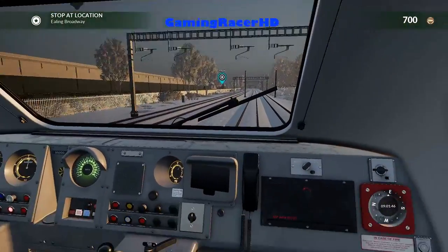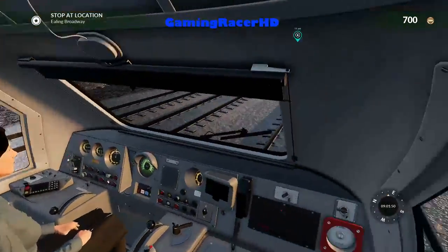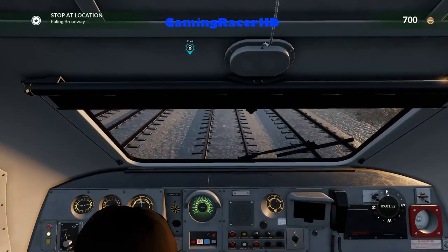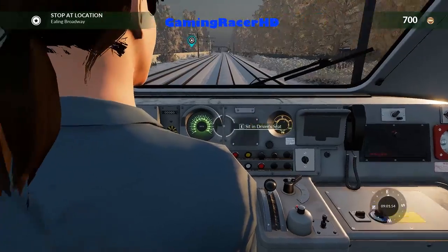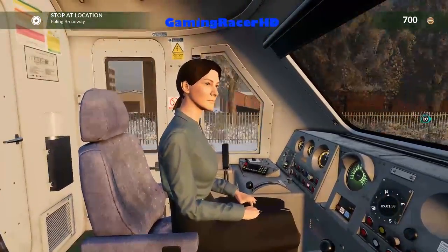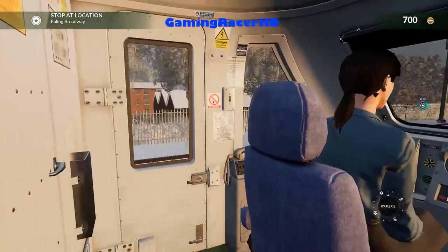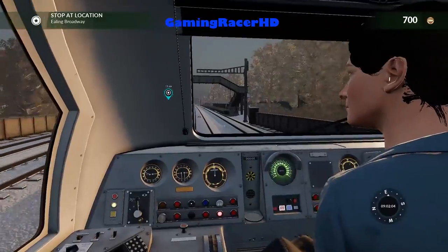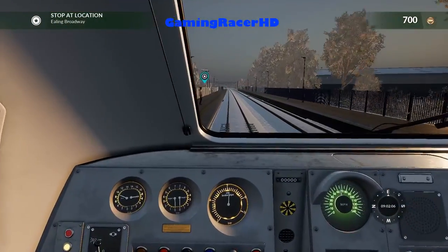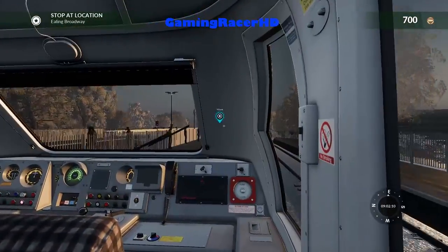Or you can sit down here. Okay, this is a passenger view. As you can see, those doors just open. I don't believe you can... Since we're driving the train, we can't really move around, but this is a passenger view. In passenger mode, you can just move around from each carriage, from one to another, so that's pretty cool. And you can sit down in any seat you want, first class, second class, standard class, so that's pretty cool.